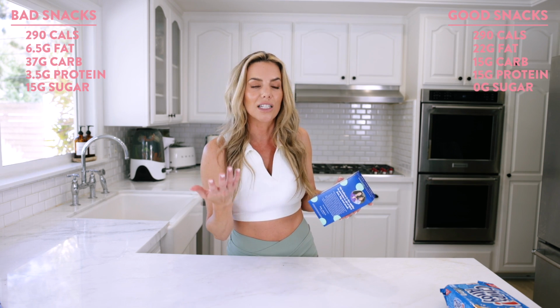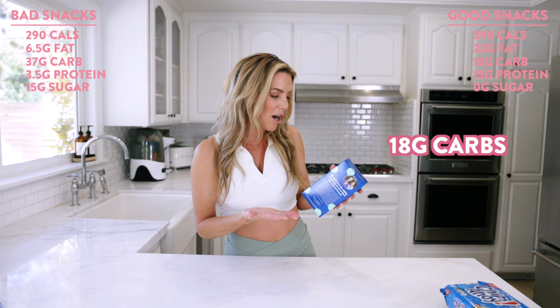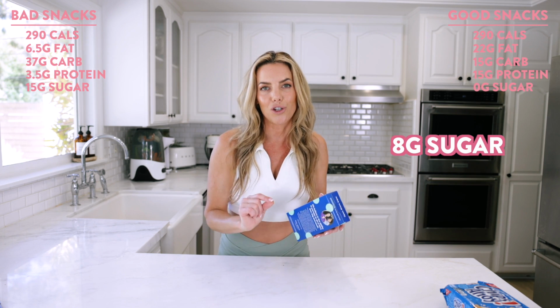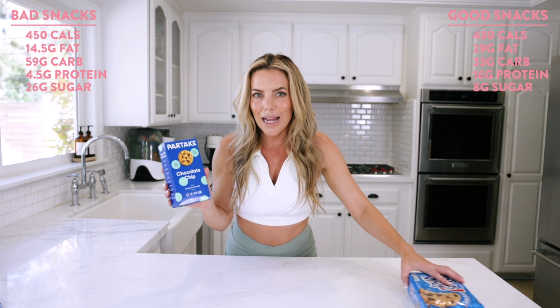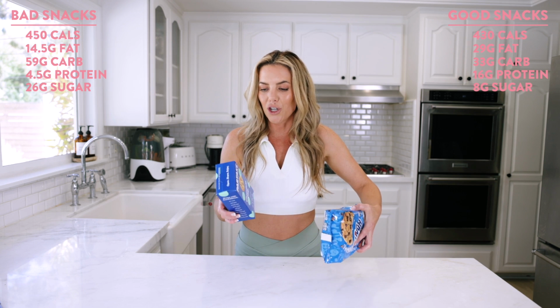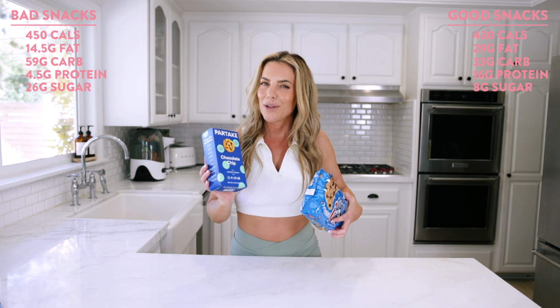So same serving size, 3 cookies, 140 calories, 7 grams of fat, 18 carbs, 1 gram of protein. So again, not a ton of protein, but it only has 8 grams of sugar. So you're saving a little bit, and when it comes to sugar, every gram you can save matters. But now it's really time to test them on the taste, right? You're saving a few grams of sugar, you definitely have better ingredients, you know your body's going to feel better, but you want to make sure they taste good.